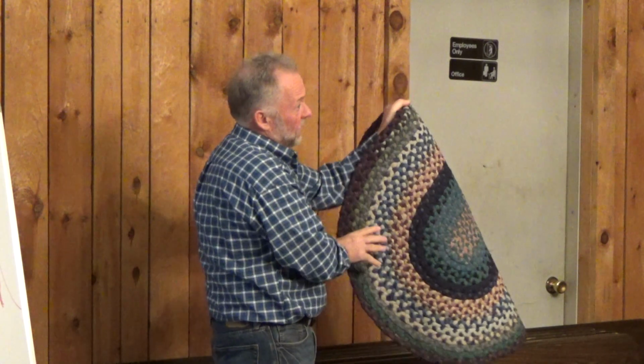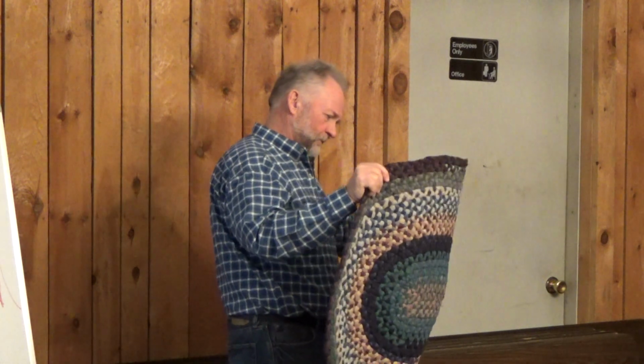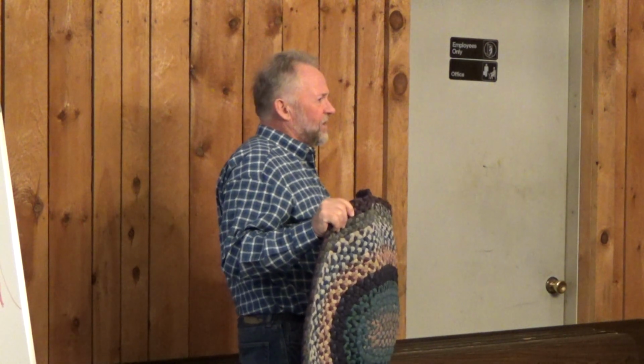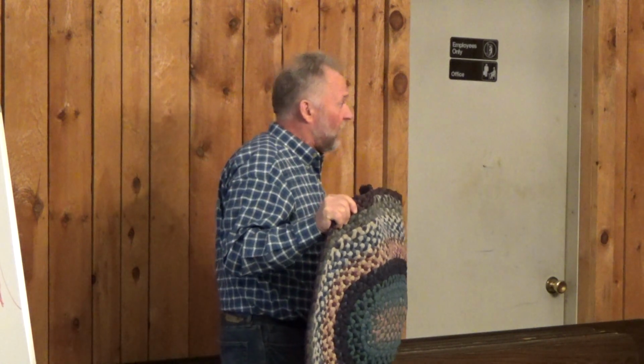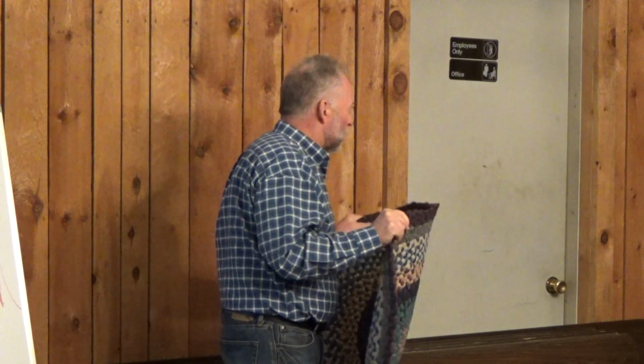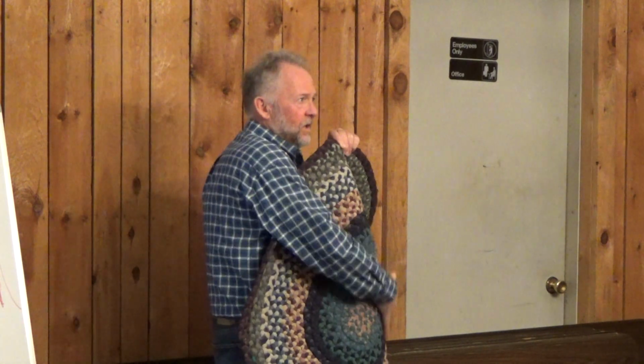So, I would watch my mom make rugs. It was her winter thing. If she wasn't quilting, she was making rugs. She would start, and she would know what she wanted to start with. But as the rug began to unfold, I would hear her say, oh, I need some blue in here. Or I need some yellow or red. And so she would include that in the rug.